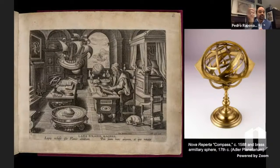Again, I want to emphasize that neither the armillary sphere nor the planispheric astrolabe are navigation instruments. They were not used for navigation, but they were in fact representative of this system of knowledge that provides, if you will, the theoretical foundations for navigation. Then you have the empirical part of navigation, of which the mariner's astrolabe is a representative tool.